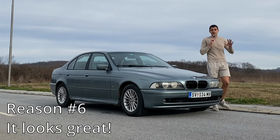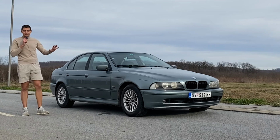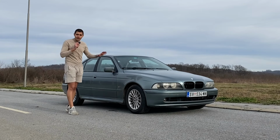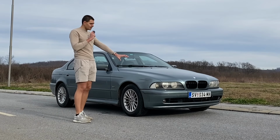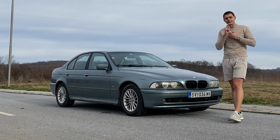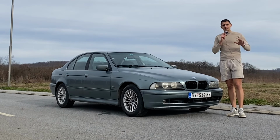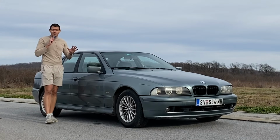Reason number 6, it looks great. And this is one of those that you can't argue. This is one of the best looking BMWs ever made, if not one of the best looking cars ever made. I absolutely love this design. I love the angel eyes. I love the LED taillights. The whole shape of the car just looks amazing. BMW really knew what they were doing back in the day. And this is just a perfect example of BMW design. You cannot find a bad angle of this car.